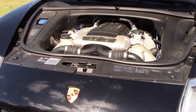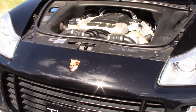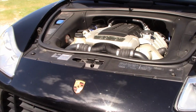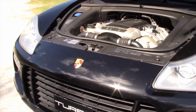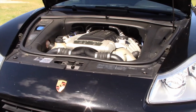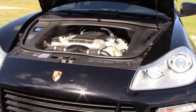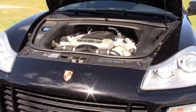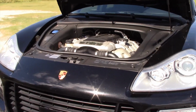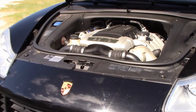So the 2003 to 2007 Cayenne Turbos were powered by the 4.5 liter. This is upgraded to 4.8 liters, and it's good for 493 horsepower and 516 pound-feet of torque. That's good enough for a 0 to 60 time of 4.9 seconds onto a top speed of 171 miles per hour. 13.3 is its quarter mile time, and it weighs 5,600 pounds, and it'll tow 7,700 pounds. Fuel economy, not so much. Takes premium gas, and you can expect about 13 miles per gallon overall. But you don't really care about that, do you?